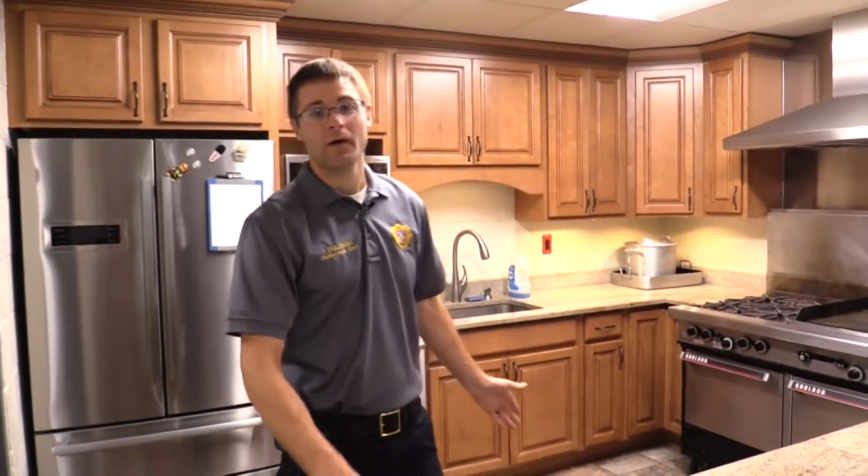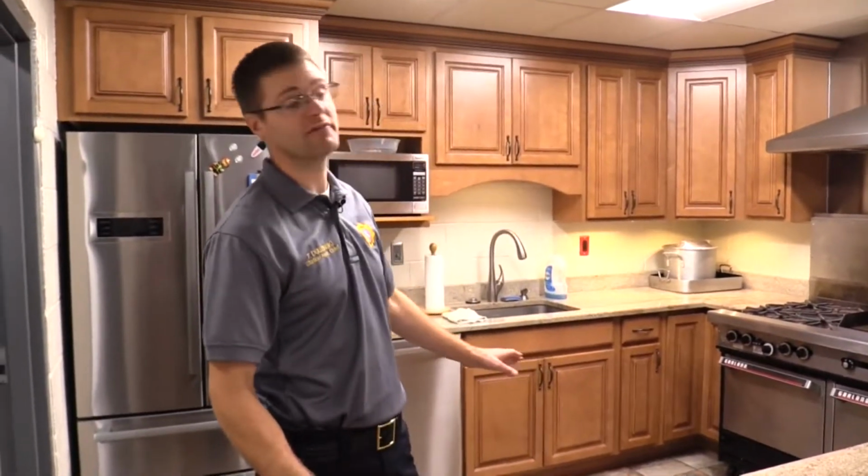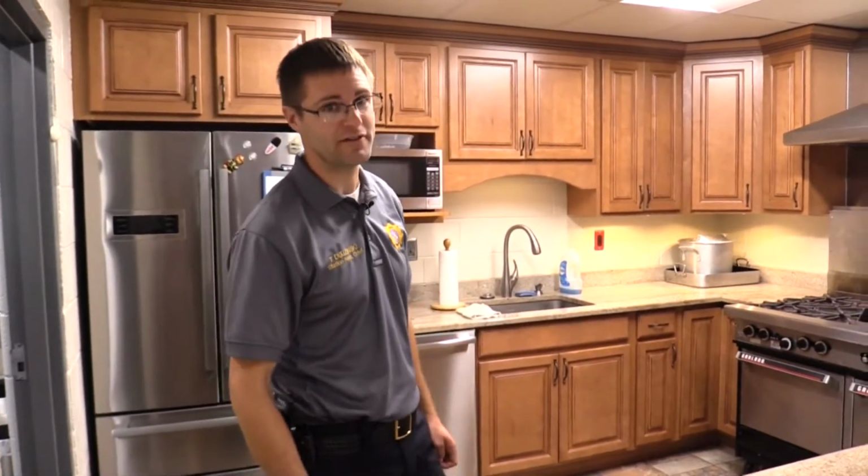Every fire station needs a kitchen. This is our Station 6 kitchen. While we don't live here on a 24-hour basis, we do often cook meals for the firefighters during trainings or other events that we house here. This kitchen is made up of several large appliances that give us the ability to cook for all 30 firefighters at the same time. We hope that you serve up fire safety in your kitchen just like we do here at the fire station.